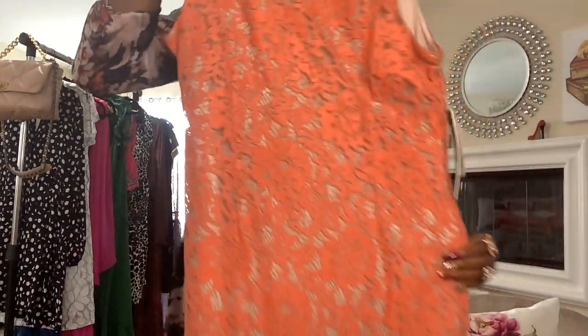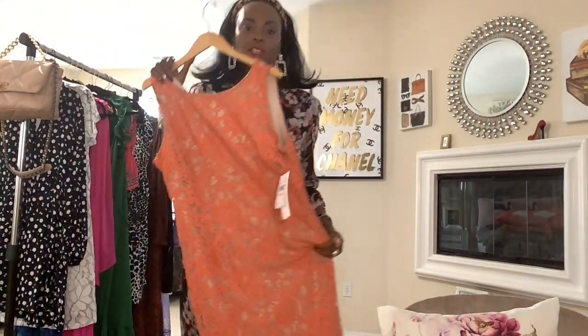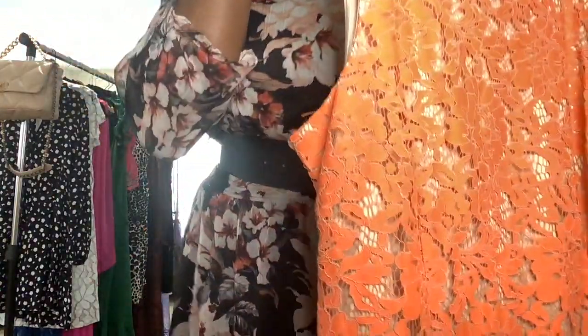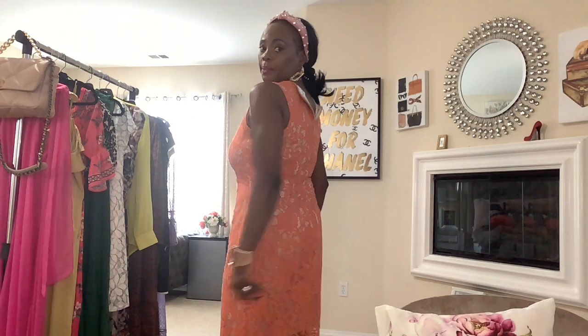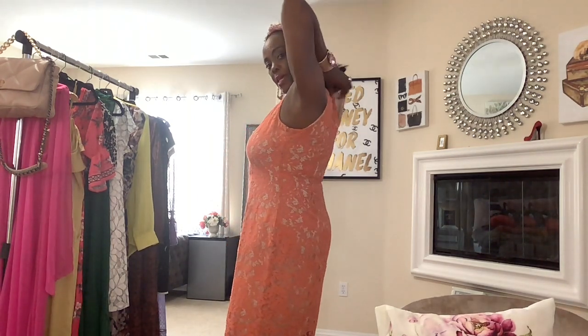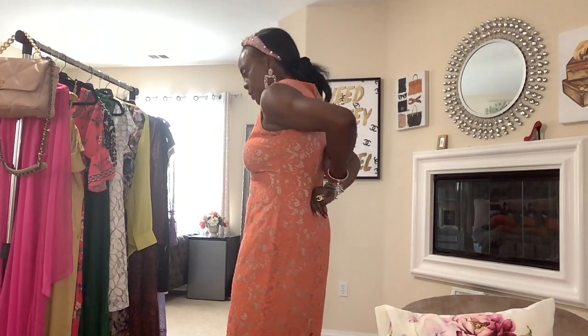Okay, we're going to see how this dress fits. Fingers crossed. I just love the lace. I love lace. I just think lace is very rich. So let's see how this is gonna fit. Okay, so this is a Nicole Miller dress, guys. Yeah, wrong bra, but as you see, I cannot pull it all the way up. I need a little bit of help back there, but I don't wanna disturb everybody doing their own thing.